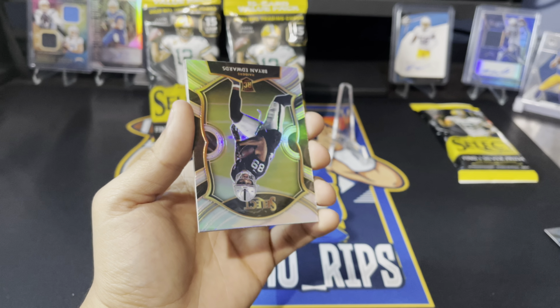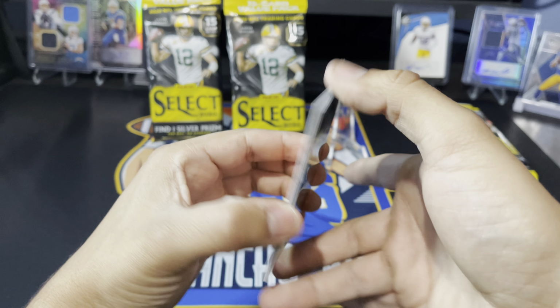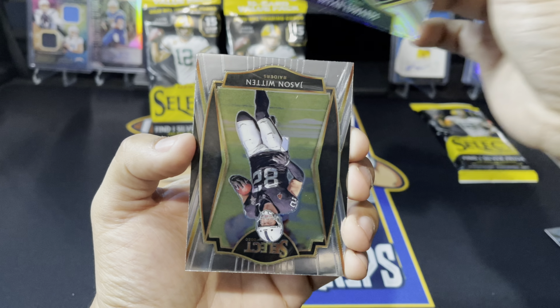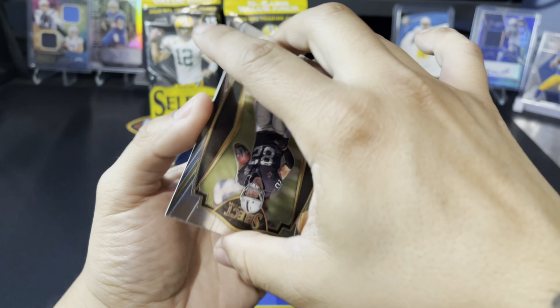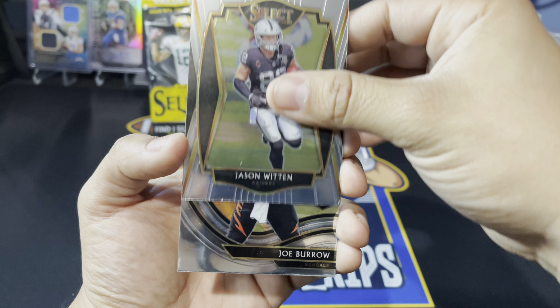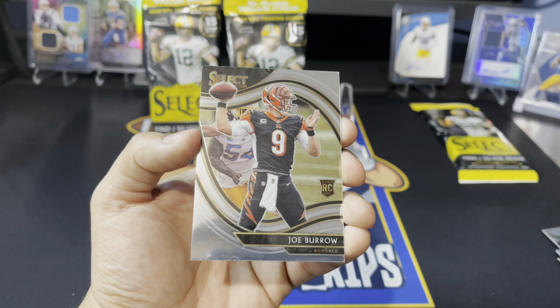Pretty cool looking card right there. Then we have a silver Bryan Edwards. There's a lot of Raiders in this pack, man. This is a Raider pack right here. Jason Witten with the Raiders. And we got a Joe Burrow rookie.